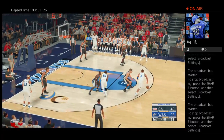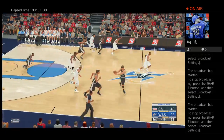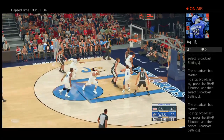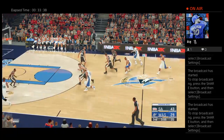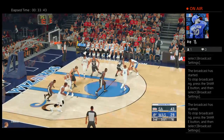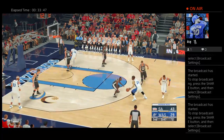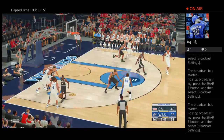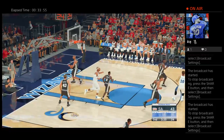Back to Daniels. 6 to shoot. Down low. It's stolen by Johnson. Here's Black. And it's Daniels with the rebound. Wizards trail by 14. Pass to Augustine. Shoots over Barkley, and it's in after a nice bounce off the right side.